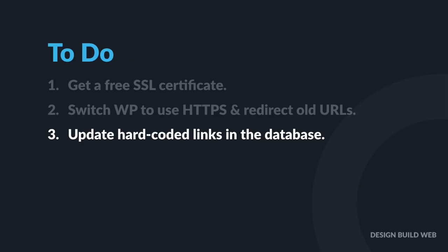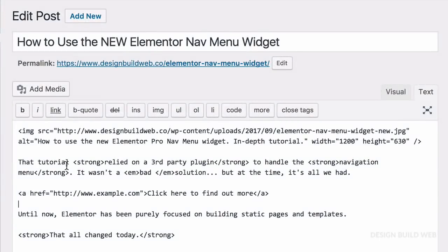There's a small problem with how we've done things so far. The Force SSL solutions from either your hosting or the plugin, they only actually do those rewrites on the fly. So the actual URLs in the database still remain as the old HTTP ones. So for example, any hard-coded links or images in your content will still be the old HTTP.